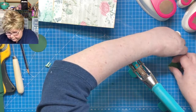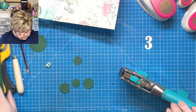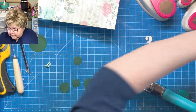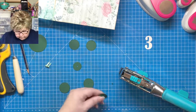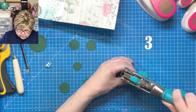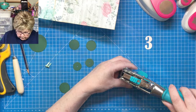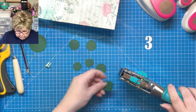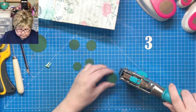Right, so I'm gonna punch all of those then, not the two that you've got for the back, which I don't know where I put them now. Oh yes, not these two that you're gonna stick on the back. Don't punch a hole in those. The whole idea is that they don't have a hole in them. So I'm just quickly going to do this. And same with the larger ones. You could probably punch through them all at one time, but I'm not. I'm being cautious.